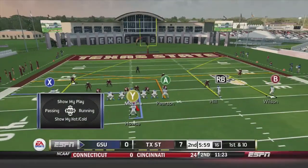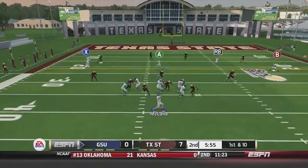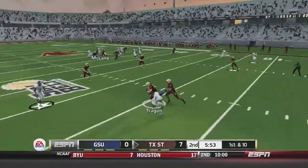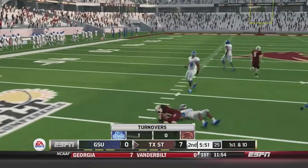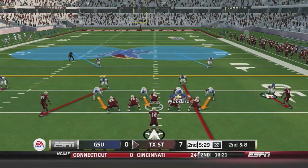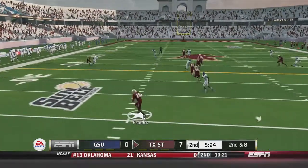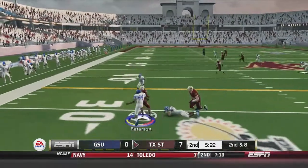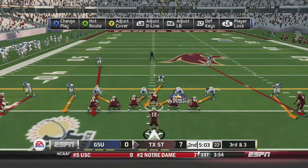Ben McLean's in the game now here in the 2nd quarter after Ronnie Bell was injured in the 1st quarter. McLean back to pass. He's going to fire deep for Hill, and this one's picked off by Texas State. Return to the 25-yard line, and Texas State takes over here. Arndt's going to take the snap here on 2nd and 8. He's going to fire to Franks on a screen play, and Franks is going to break one tackle and get taken down after a 5-yard gain, 3 yards short of the 1st down.